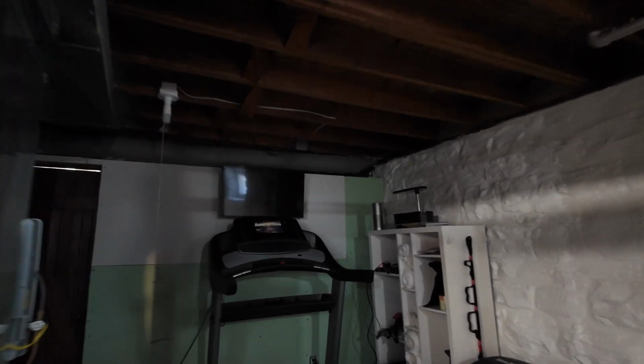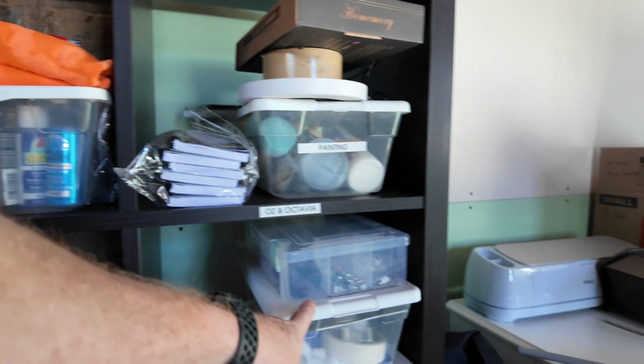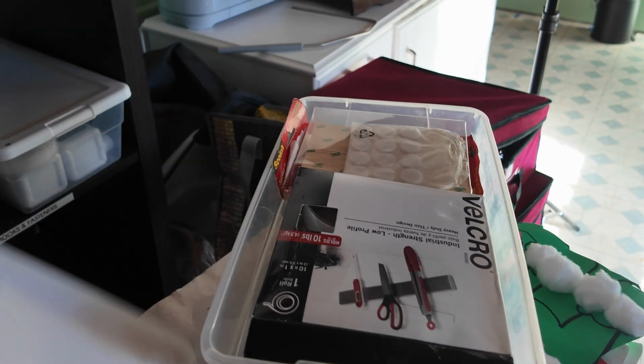Back in the house, downstairs, back here, through the gym. Scary. This is actually the craft room slash live stream podcasting studio. Over here on one of the crafting shelves. Let's see. Not that one. Let's see what's in here. Oh, sweet. It's right on top.